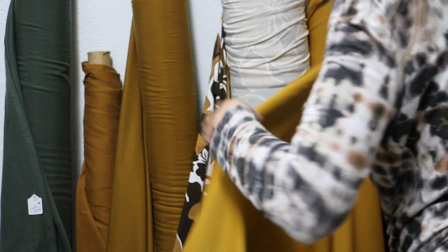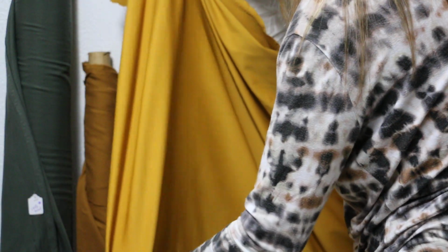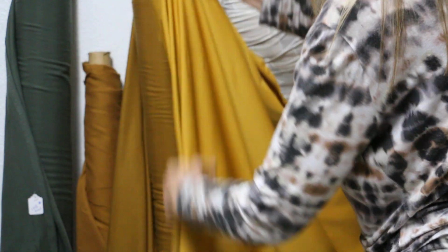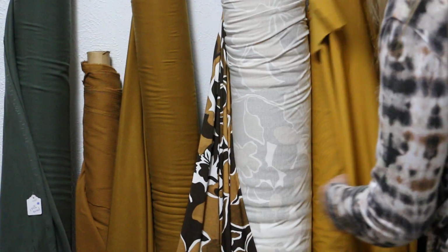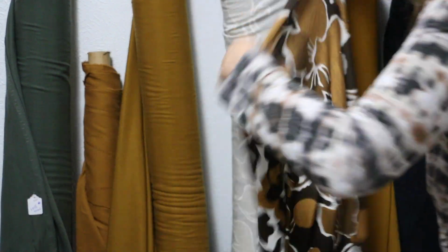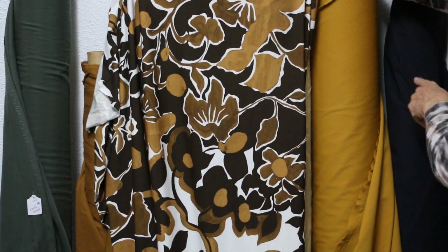We get into the golds, and they're just so pretty, and they're everywhere, you guys, for the holidays. This is a Ponte Roma. It has stretch in both directions, so it's a Ponte Roma knit. Lovely, lovely fabric, just even all by itself with even a black sweater. I put it with this because these blend so beautifully, but I love gold and black paired together, gold and navy as you saw over here.